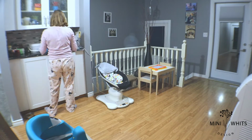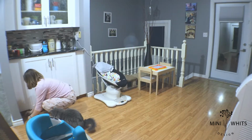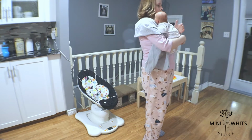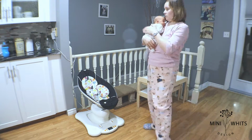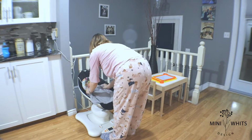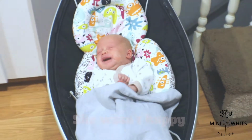Okay, so here we're just going into the kitchen area, tidying up where we have our coffee station, the cat food. Freya started fussing, so I had to shush her. I put her back in the Mummeroo, and she hates the Mummeroo. She was so mad. She's so cute though.